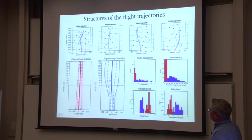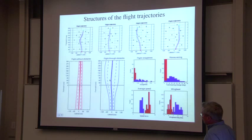They slow down relative to the forward unobstructed flight speed, so there's a penalty to how fast they can go through. There's probably increasing their power requirements for flight at a slower speed. And they change their wing beat frequency characteristics. So there are some gross measures of flight performance costs associated with navigating through obstacles, besides hitting them.